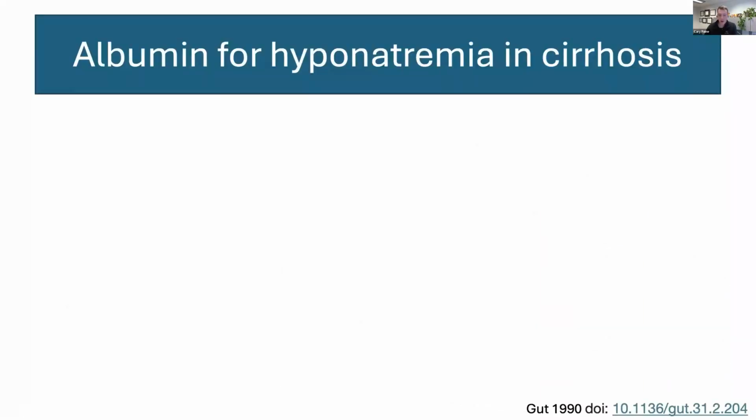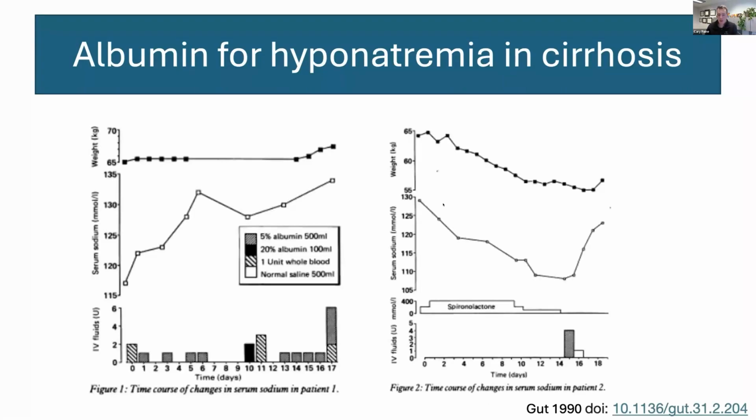So 2 more quick notes, and then I'll be done. There are a couple of areas where I use albumin for which the evidence is pretty scant, but that both Dr. Pitchler and I think would say we've seen success. And one of them is using albumin for the treatment of hyponatremia in cirrhotic patients.